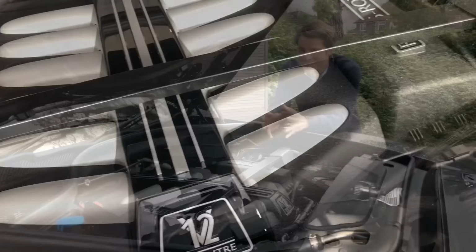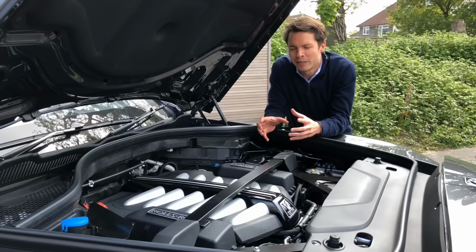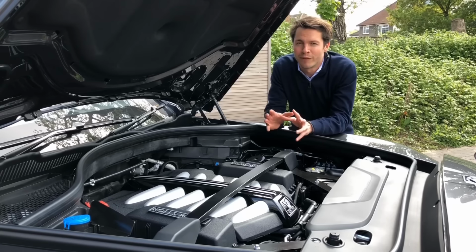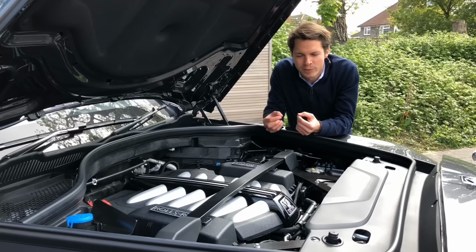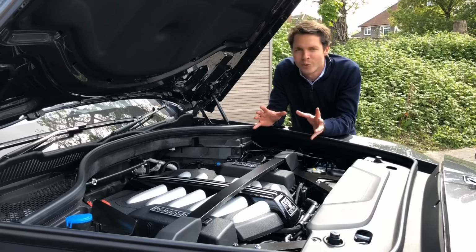And for a big car, this thing can really shift. So you're talking about 563 brake horsepower, top speed of 155 miles an hour, and 0 to 62 in 5.3 seconds. Not as fast as a Lamborghini Urus, but it's how it delivers this power in such an effortless way. One thing's for sure, if you've got a V12 in your SUV, you know you're daddy.